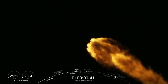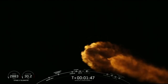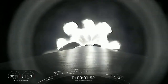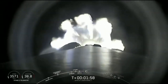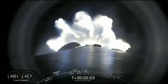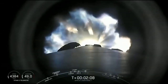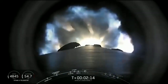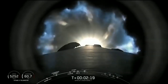Coming up at T plus 2 minutes and 35 seconds is going to be 3 events in quick succession. The first one is going to be the main engine cutoff, or MECO. That's when the 9 Merlin 1D engines that you can see on your screen right now will cut off shortly before a stage separation at 2 minutes and 38 seconds. Shortly after that, the Merlin vacuum engine on the bottom of the second stage of the Falcon 9 will ignite in what we call second engine start, or SES. That'll be at 2 minutes and 46 seconds. So stand by for main engine cutoff, stage separation, and second engine start coming up in just about 20 seconds from now.